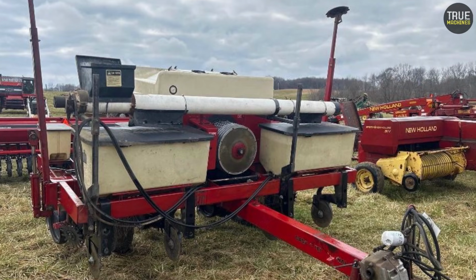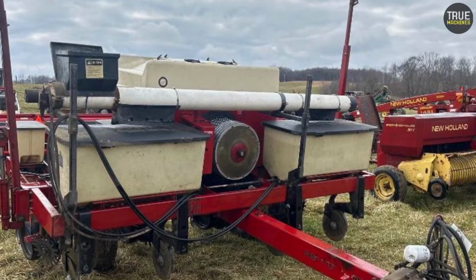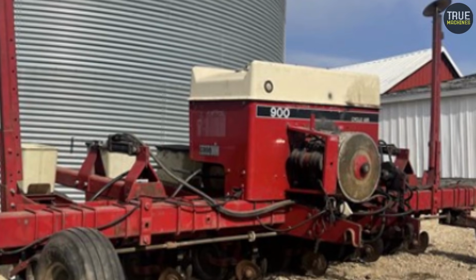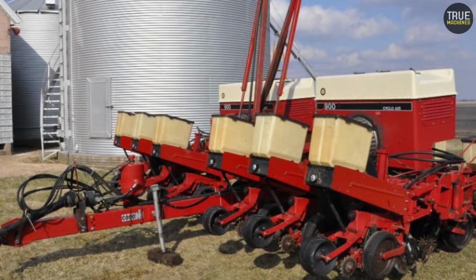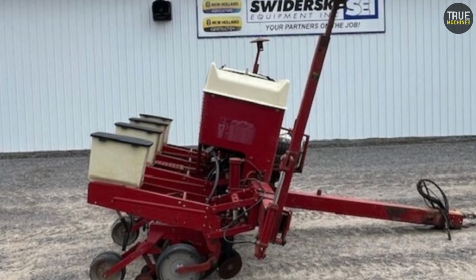The 900 series also represents the sweet spot in planter technology. Sophisticated enough to deliver modern performance, simple enough to maintain and repair without factory technicians. There are no computers to fail, no complex electronics requiring diagnostic tools, no software updates needed, just precision mechanical systems that work flawlessly season after season.